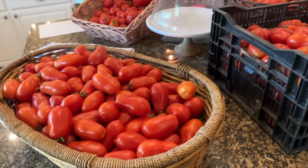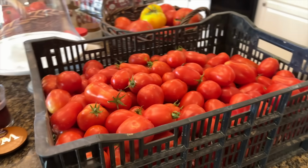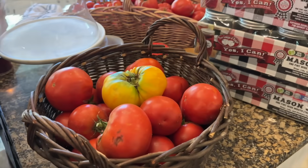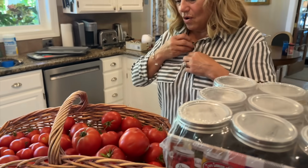So here are the tomatoes. We've got a whole bunch of them sitting here. I think we want to focus mainly on the Romas, don't you think? I think so. So that includes this crate and this basket right here. The rest of them are just heirloom slicer tomatoes. There's some cocktail tomatoes over here. You could take a bunch of these home with you.